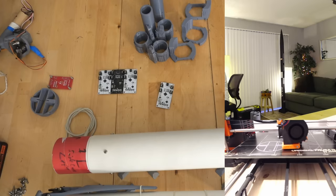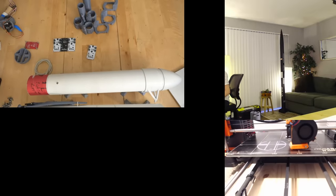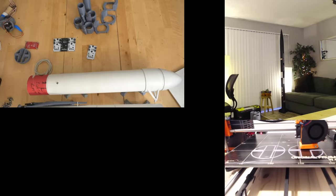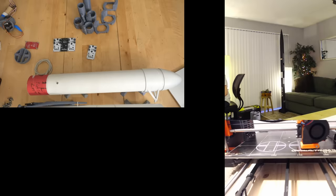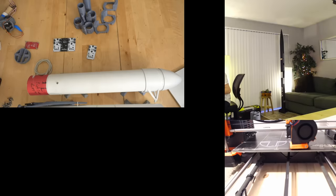Maybe, let's just try this. Just bear with me here. Is there any way that I can rotate this? Okay, anyone who knows OBS, just tell me what to do. Help me out. If you know OBS, give me some hints here.